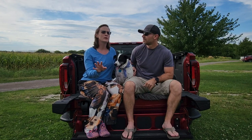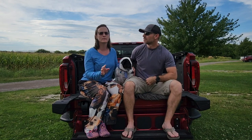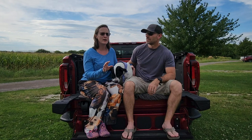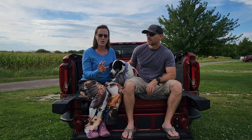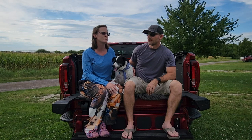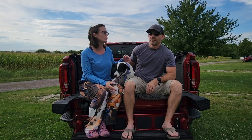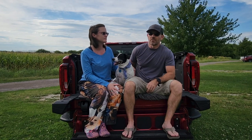Many people will say, well, all you gotta do is put airbags on it and you can tow more. That's not true. Putting airbags on your truck does not change your cargo capacity at all. All that does is keep your truck from sagging. Yeah, it gets rid of the sag and it'll ride better, but you're still putting way too much weight on your back axle. It causes you a lot of problems in the long run.